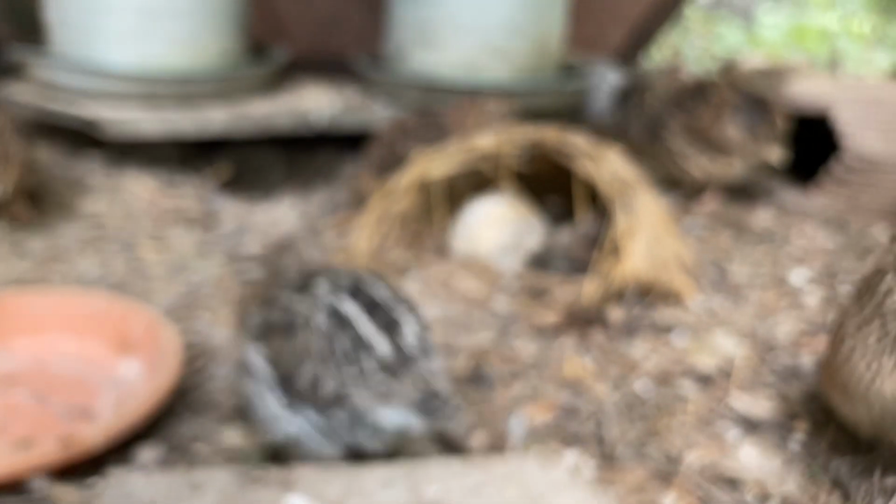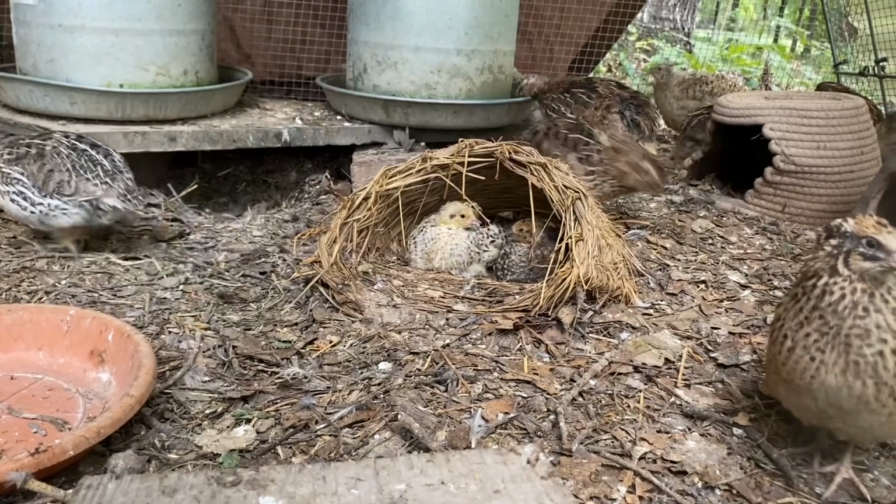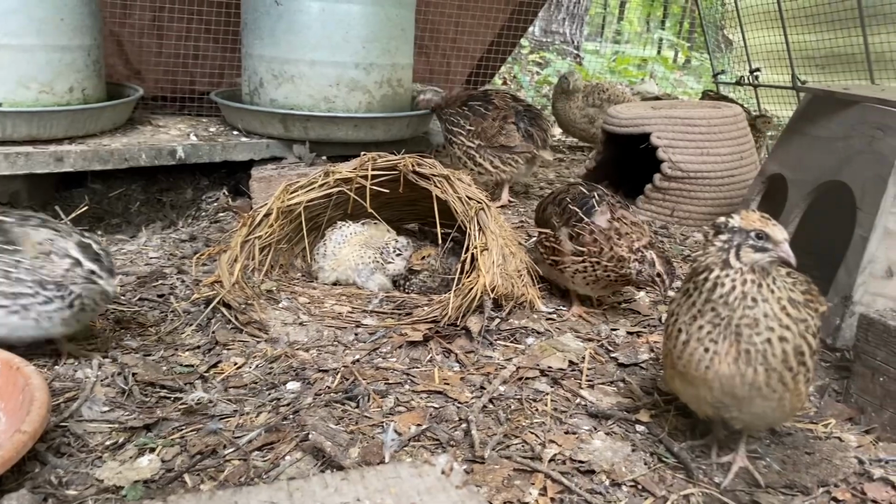I'll take you around to check on all the critters as the seasons are about to change. I've got 17 little quail chicks hanging out in here that are just 3 weeks old, and you can see them in that little hut there.